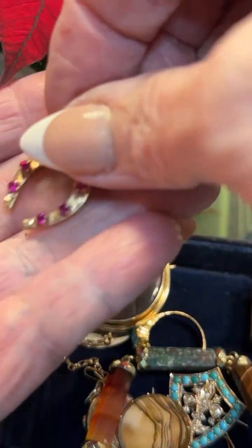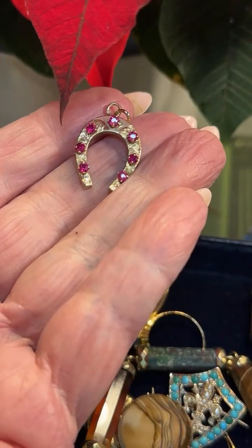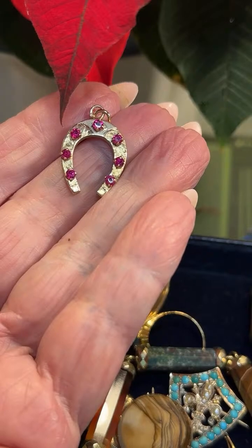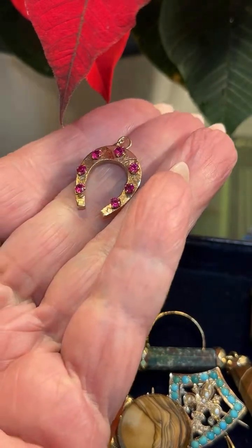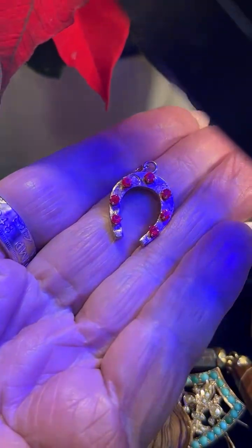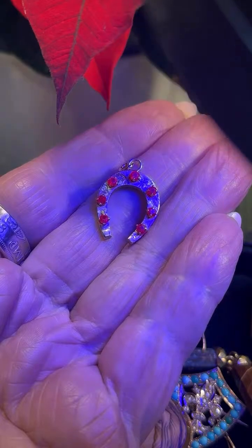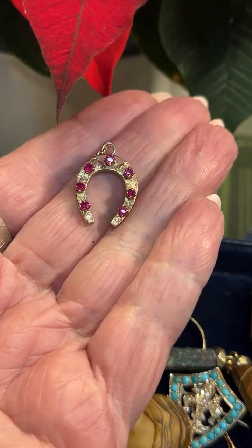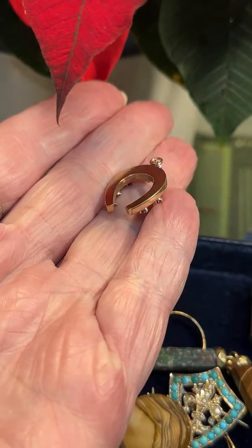I love this. It's Edwardian. It's very heavy. It's rose gold, and they're synthetic. I'm going to say they're synthetic because they're that pink, the pink rubies. It's solid. Where is my UV light? Here it is. There's so many lights, studio lights. But it's a large pendant, or a really, really, really large gold charm. Definitely a more rosy gold.